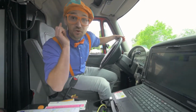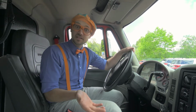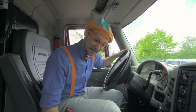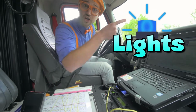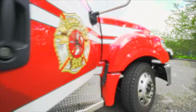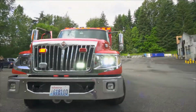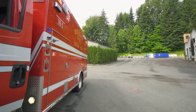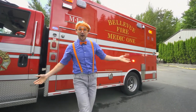Whoa! If you ever hear that and you're in a vehicle or on the sidewalk, get to the side because the ambulance is going to help someone. All right. And this right here turns on all of the lights. Go check them out. Whoa, the lights are so bright.